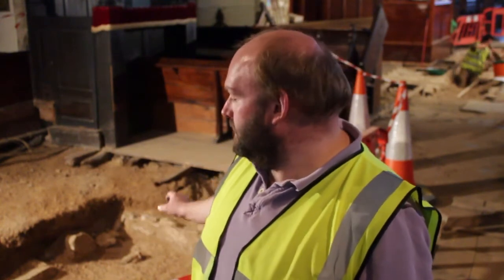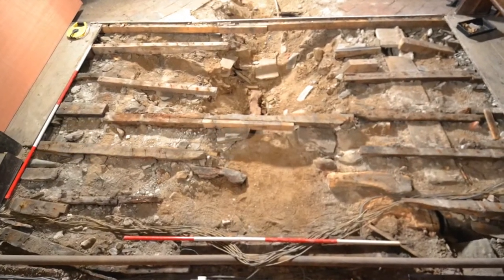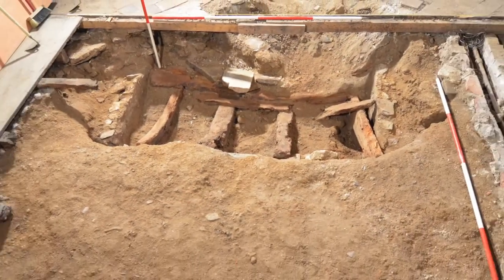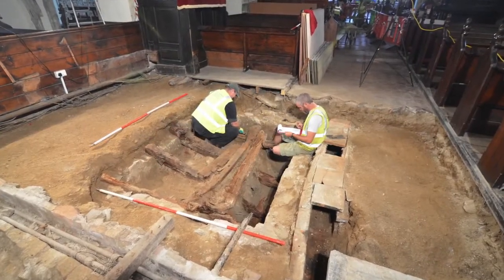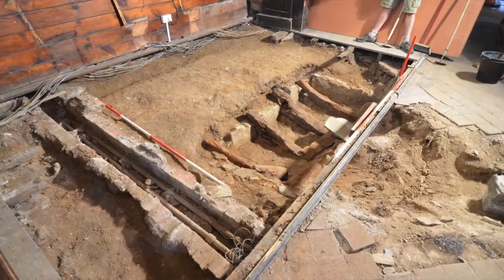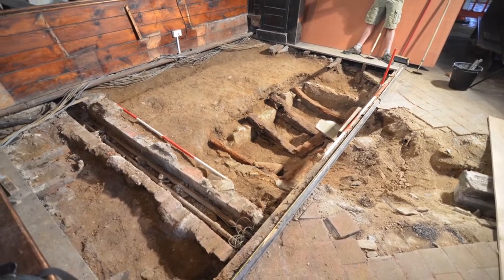We've completed this now, but when we first opened it up, this is a burial vault. When we first started working here, we had a bit of a dip in the aisle. We lifted the present floor, and underneath that we got some backfill material from the previous floor. It seems that historically the floor had been repaired as well, so we had to lift that out. Once we took that out, we discovered the opening here with a number of timbers going across. These timbers seem to be some sort of roof structure that was put in place above this vault.